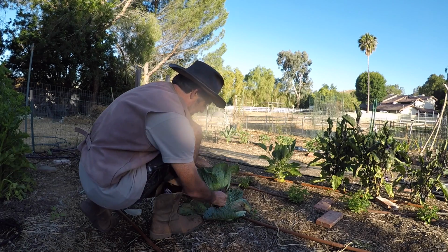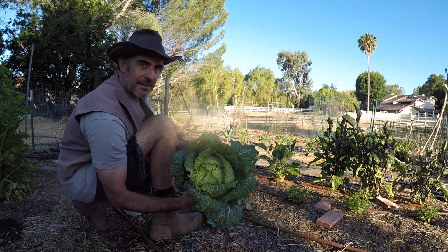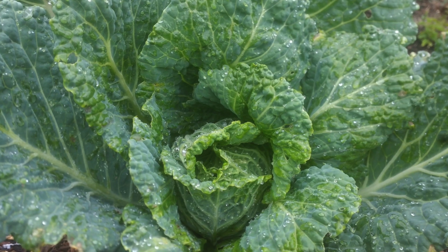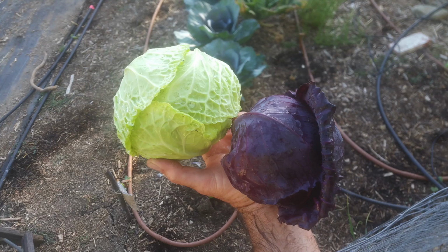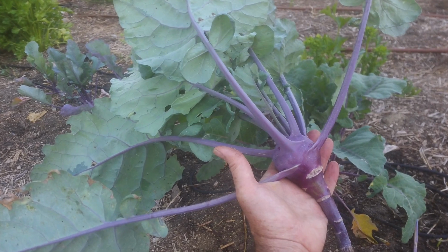We harvested quite a few other crops in spring. Here I'm cutting a Savoy cabbage. Each one was delicious and nutritious, and they were very gratifying to grow and eat because they came from our garden.